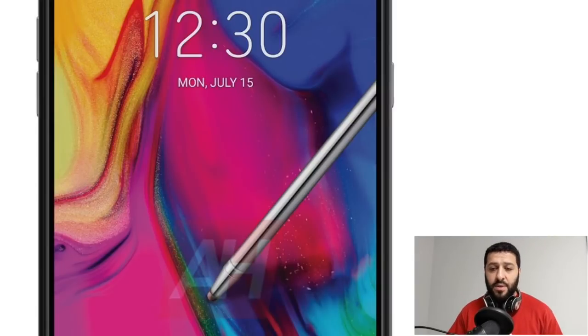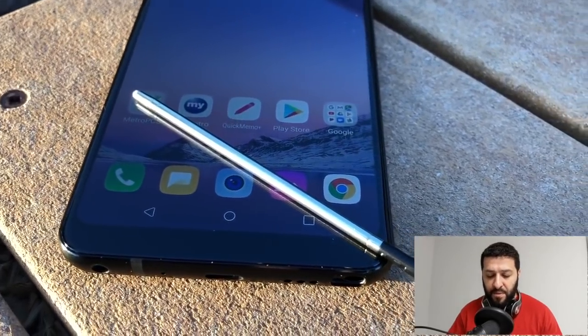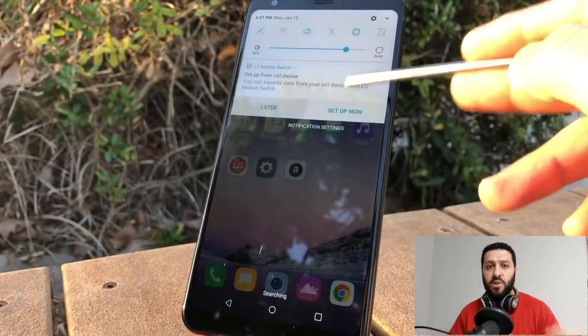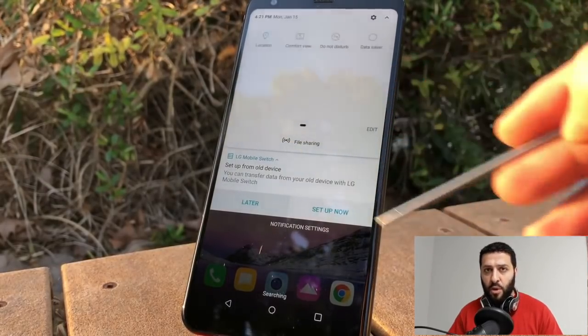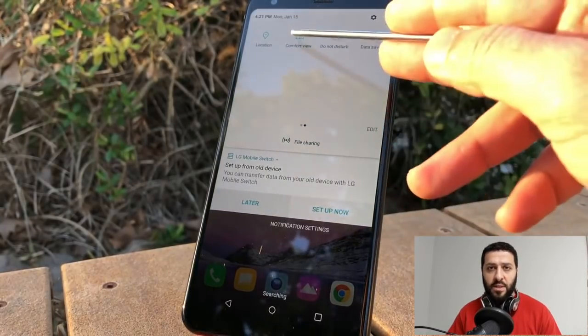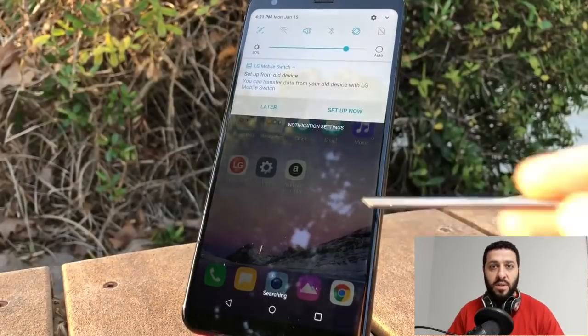Now, based on the renders, the stylus actually seems to be slightly upgraded. What I mean by this is it appears to have a sharper point. This is probably going to enhance the contact between the stylus and the display. So that would be great. A more precise touch response and a more precise performance from the stylus is greatly appreciated by anybody who buys this phone specifically for the stylus pen.